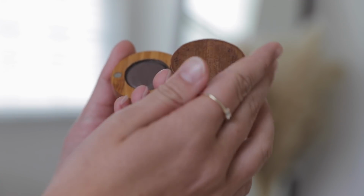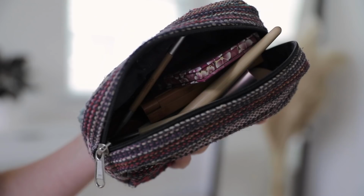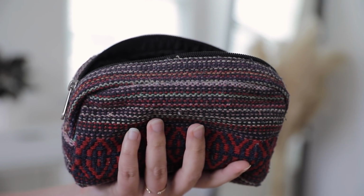So that's it. That is my minimal makeup collection, and I really do love all of the products that I've shared with you today, many of which I've been using literally for years, although some are newer to me. But at the end of the day, I just love using makeup as a simple daily ritual that I can use to express my creativity, to accentuate my favorite features, and just to have fun while still keeping things minimal.